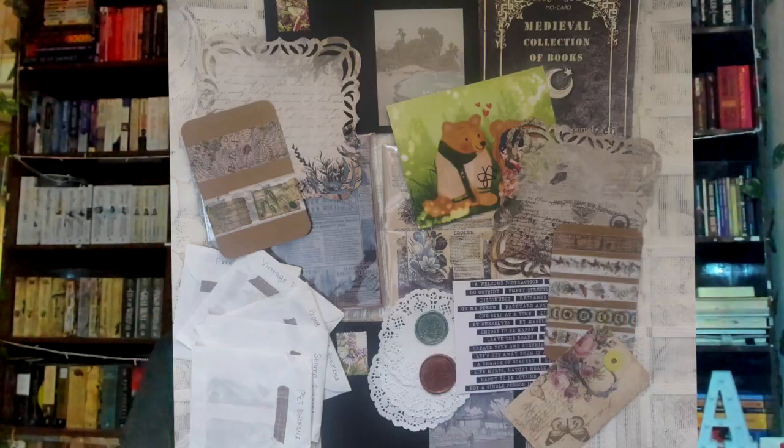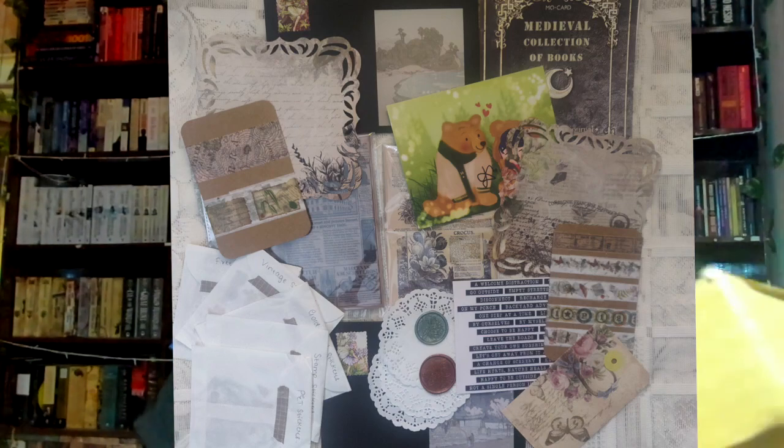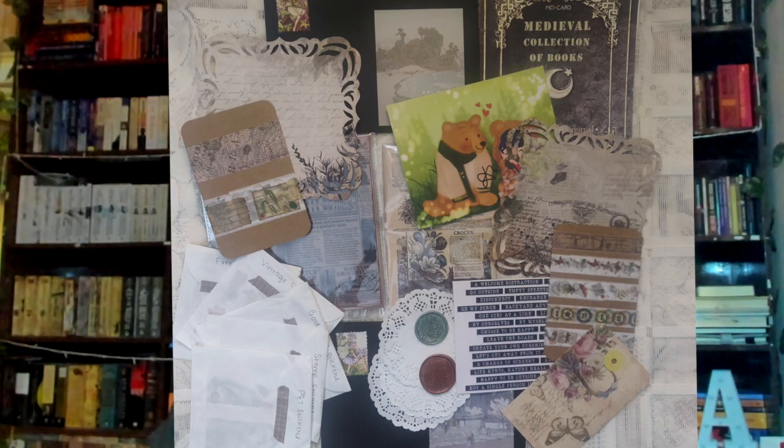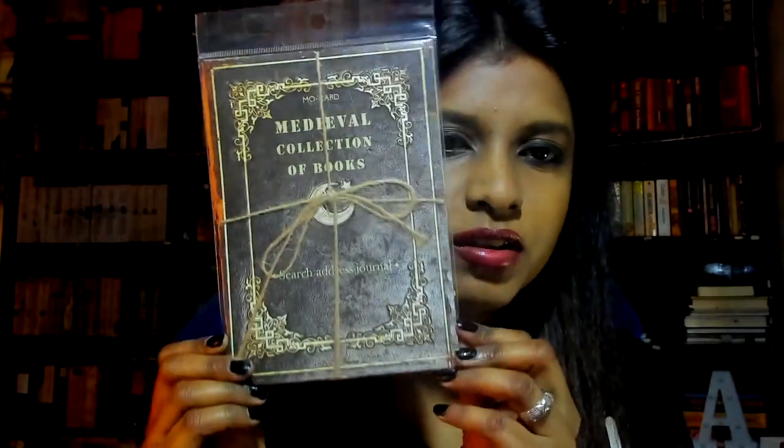You can see. Wow, I love it. Okay, let me place this here so I can show you one by one. So this is the medieval collection of books. These are vintage looking papers for my journals.